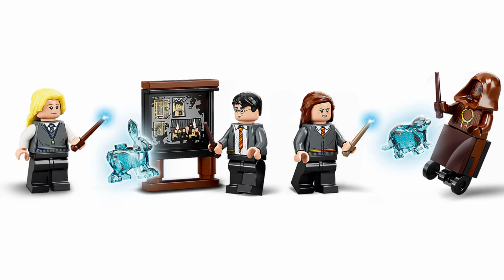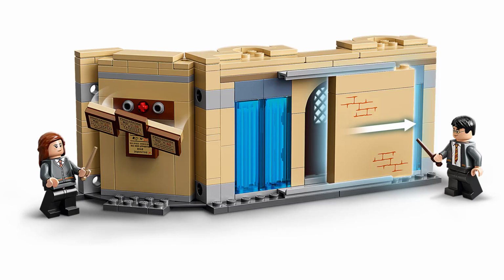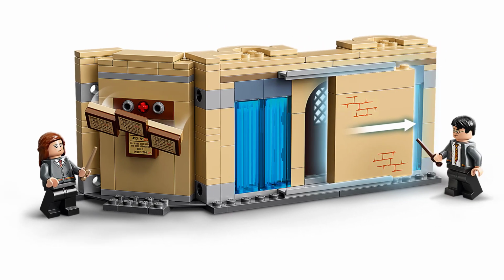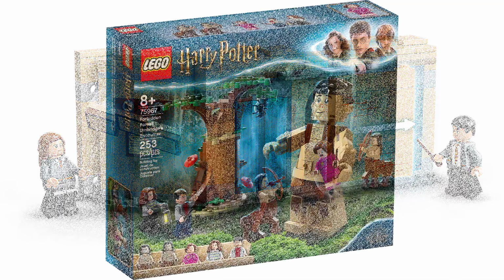I also like this piece here that's kind of a bulletin board looking piece. It looks like it might be printed, but it could be a sticker. Hard to tell at this point. Looking at the other side, I like how you have a sliding wall here that hides the door, which I think is really cool. And then on the outside, you see all the proclamations that were in the Order of the Phoenix. So this is when Dolores Umbridge kept putting up all of these different proclamations restricting what the students could do. So this fits in really well with the Order of the Phoenix movie.